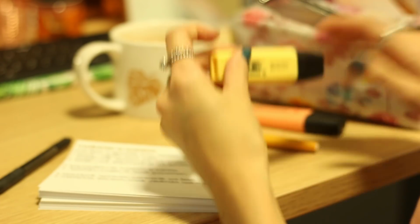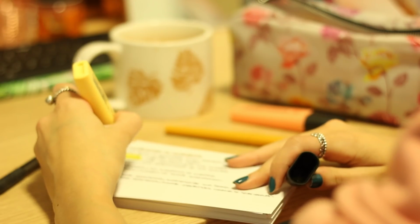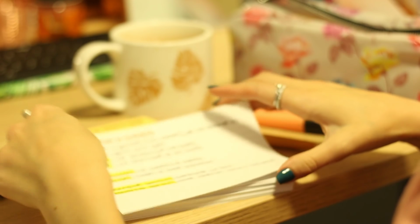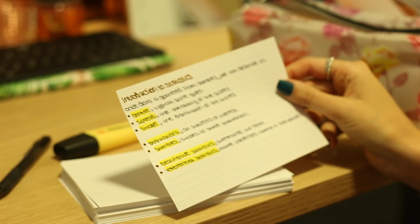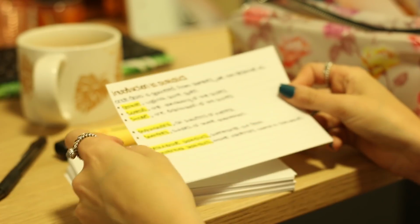So once I completed the flashcards, I just went over with my highlighters again, and these are just so pretty because they're pastel colours and you just can't beat pretty notes. I'm obsessed. So yeah, I was just basically doing that and reading over the cards and just helping everything to go in. I was repeating everything to myself, and I feel like this is just the best way to learn something like statistics.